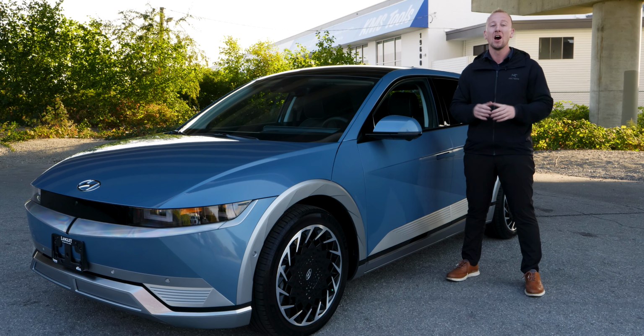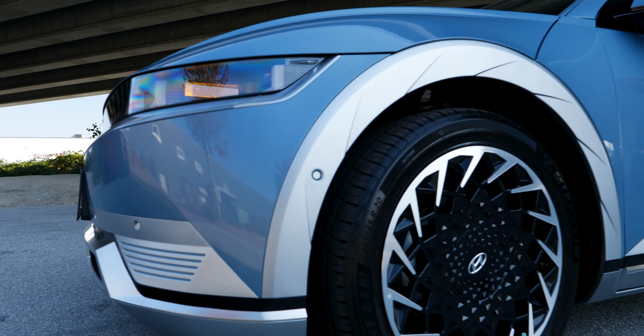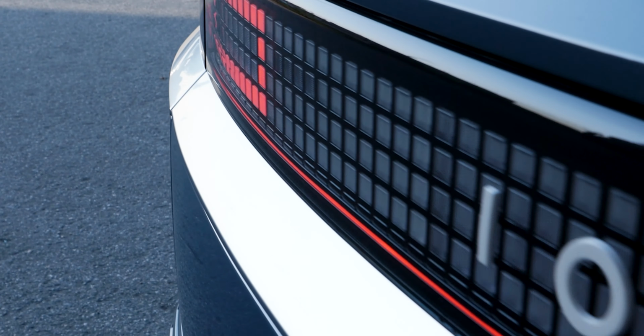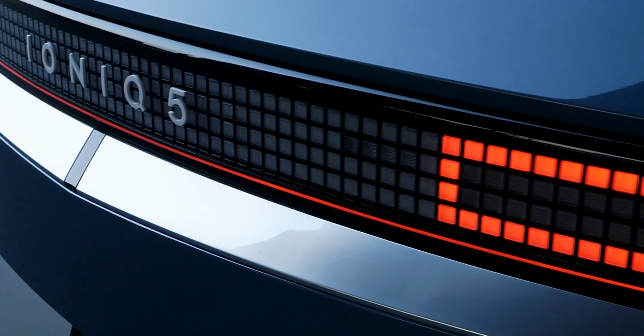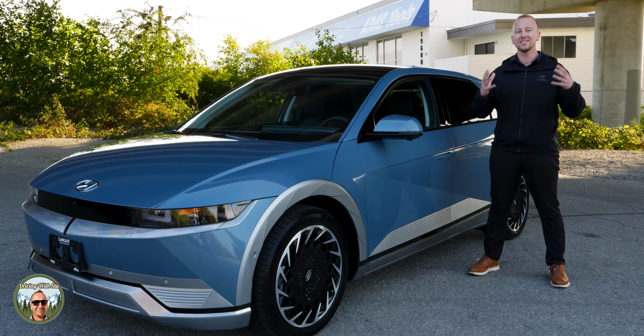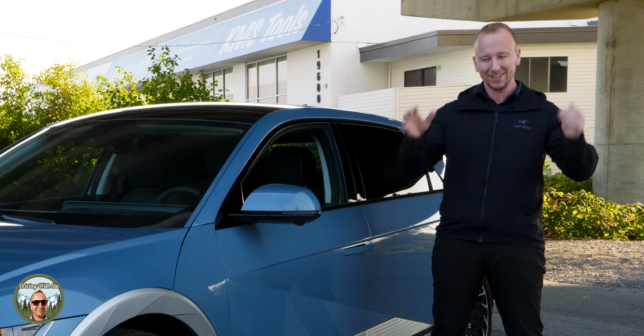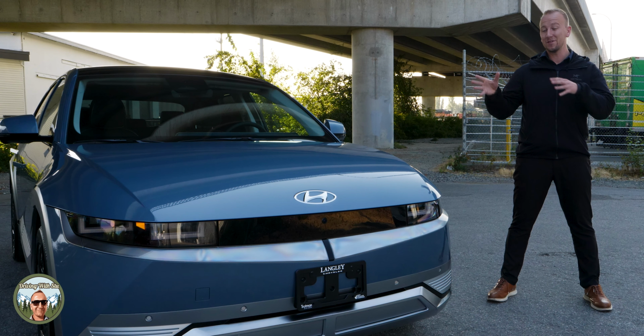Today I am super excited because we are reviewing the most iconic electric SUV of 2023, the IONIQ 5 Ultimate Package. We are going to take a look at the exterior, the interior, the tech, and the EV specs like range and charging. So without further ado, let's get into it. Starting off with the exterior.